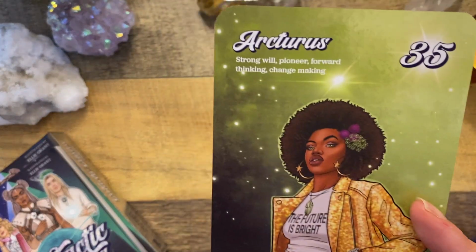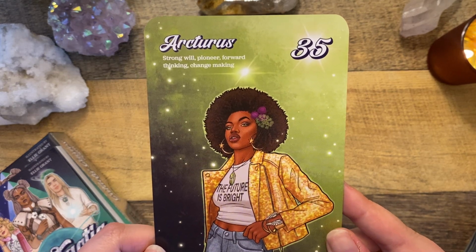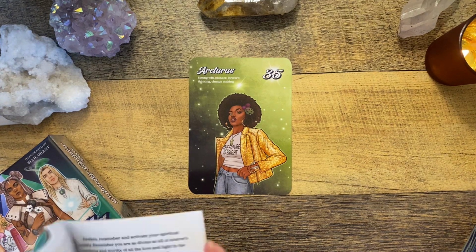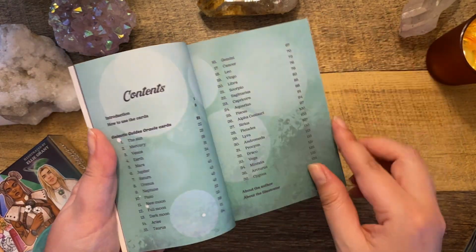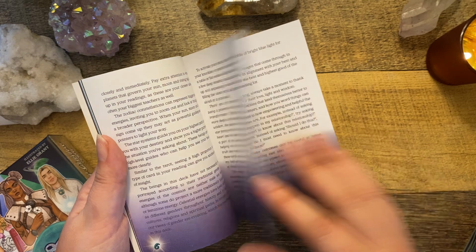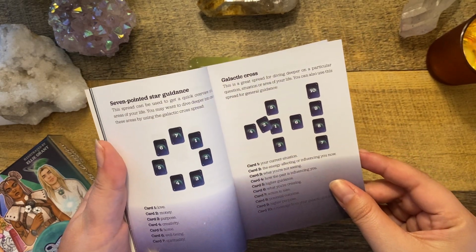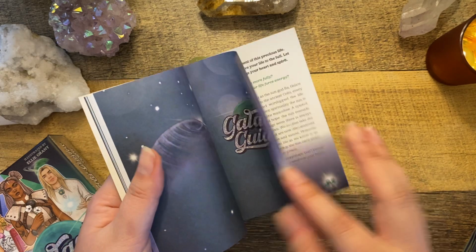We have got Arcturus, which of course is the one I couldn't pronounce. So keywords here: strong will, pioneer, forward thinking, change making. Which is cool, like you could use this just as a straight oracle alone. You don't even need to worry about the galactic message, but we're going to read. So the guidebook, let me show you what the guidebook looks like. We've got a nice glossary, which is great for finding our cards, an introduction, how to use the cards. Got some spreads, quick guidance, celestial star, 7-pointed star guidance, the galactic cross, which looks very similar to the Celtic cross, expanded card meanings, and then we go into our cards.